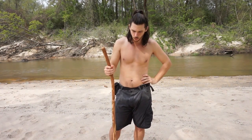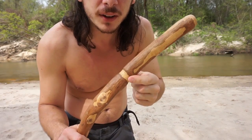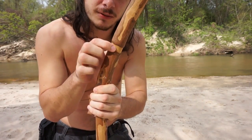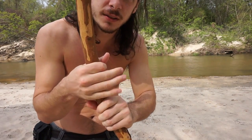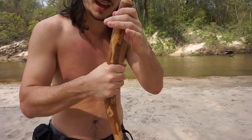One of the things I like about this little notch I put around the handle at the top is it gives me a little valley to put my thumb and forefinger into so I can really exert a lot of downward pressure from the handle.